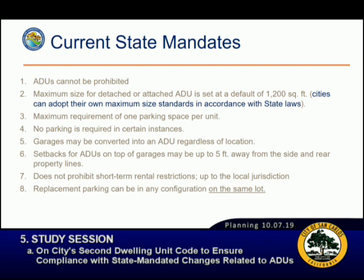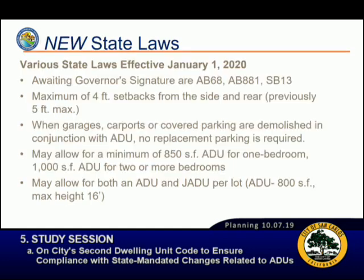So with the last state update, there are certain things that are in place now. The current state mandates say that ADUs cannot be prohibited. The maximum size for an attached or detached ADU is 1,200 square feet. There's a maximum requirement of 1 parking space per unit, and no parking is required in certain instances. Garages can be converted to ADUs. The setback for an ADU on top of a garage is 5 feet maximum. There is no prohibition on short-term rentals. It's up to the local jurisdiction. And replacement parking can be in any configuration on the lot. So those are in effect today.